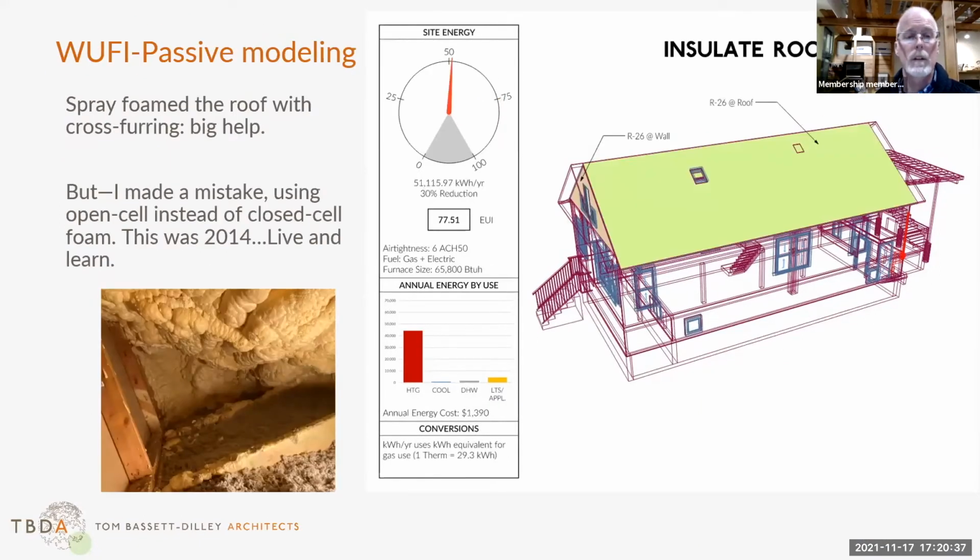So, like I said, the first thing we did, insulation-wise, aside from just basic weather stripping that we could do and some caulk, was we spray foamed the roof. I made a huge mistake, and I spray foamed it with open cell because at the time, like 2014, I thought that was safer in terms of moisture diffusion. It would have been better to do closed cell from an air tightness standpoint, but live and learn.